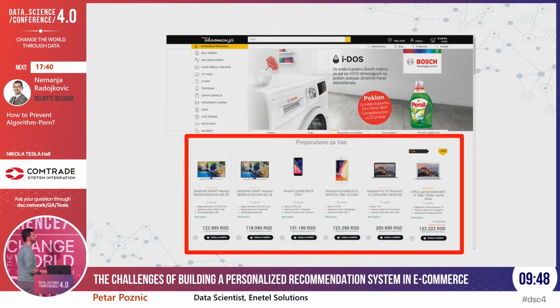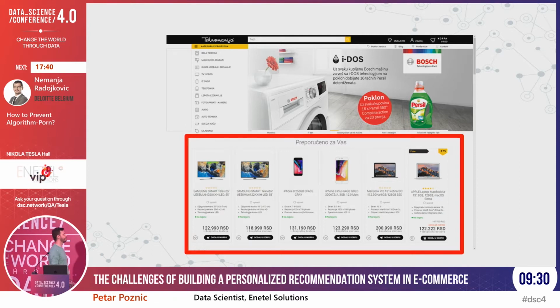And this is in production, what we have created. Actually, we just have it in production for test users because we are in the test phase, but I got information yesterday that probably next week the recommender will be live for all users because people from Technomania are satisfied with the results.